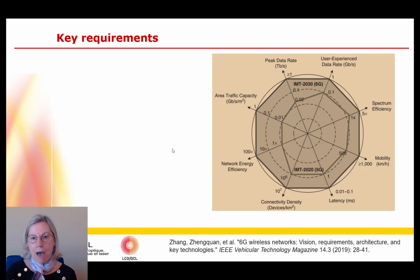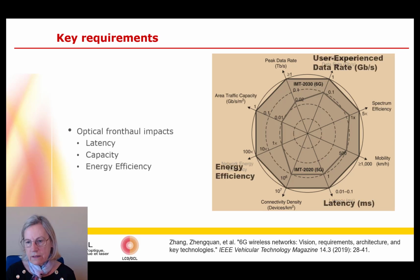So where is it that optics comes into play? Where can optical communications contribute to meeting the requirements? There are basically three target requirements where optical fronthaul comes into play. They are the capacity, the ultimate data rate that the user sees, the energy efficiency, and also the latency. So I'll be talking to you about how we can devise a solution in optical communications to help on these fronts.